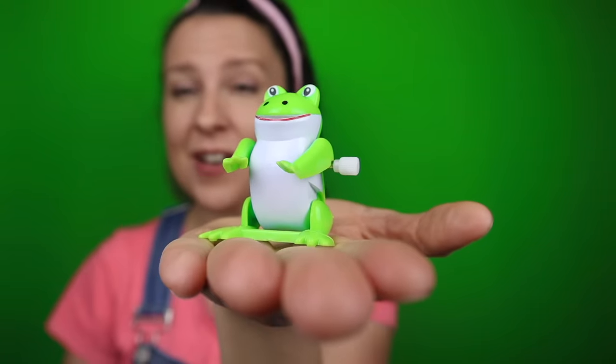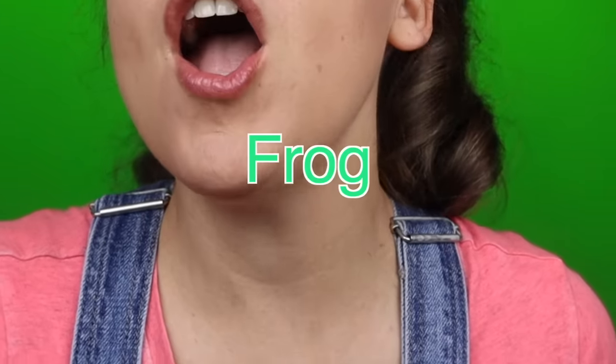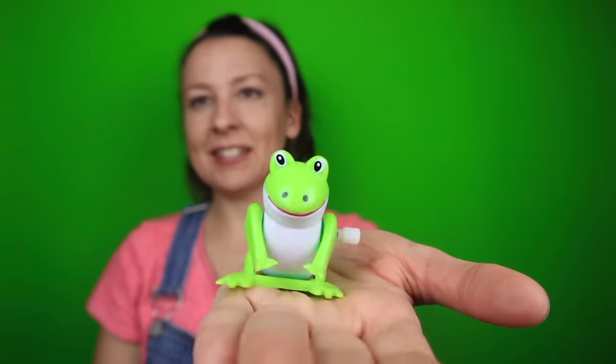Look what I found. It's a little frog. That starts with F. Frog. Let's see what he does. You say go, and we'll see what he does. Ready, set, go. Oh, he jumps. That's so silly. Ready, set, go. He jumps. That's so cute.